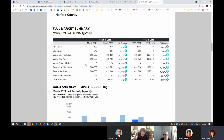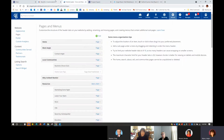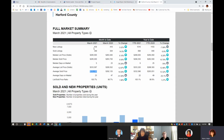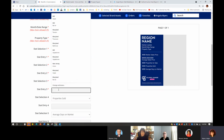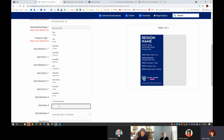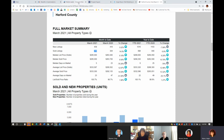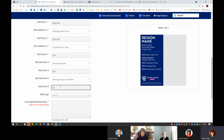So let's say the median sold price is 285. Then we have the average sold price. So median is 285 for the median sales price. I don't do numbers well. That's why I keep repeating it. The average sales price I went ahead and copied, so I didn't have to think about it. And then I can go in and look and see. So 439 for the listings. So we can go in and do properties for sale, 439, because those are new listings. Properties that are sold, 349. And average days on the market is 23. So I'm going to put 23.